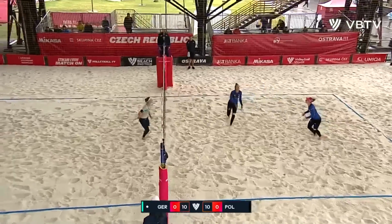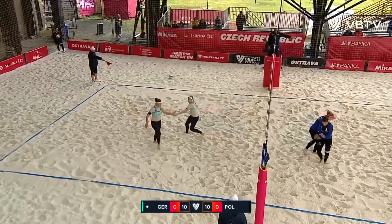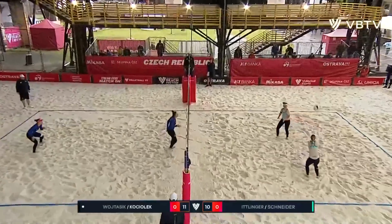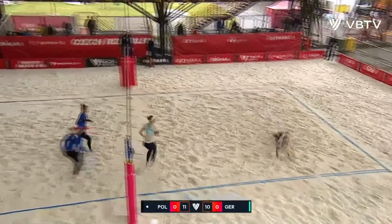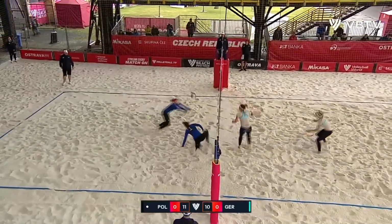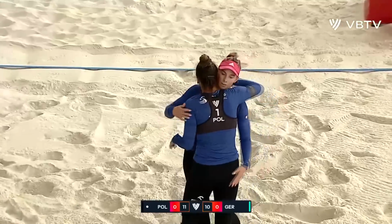Next point, we'll have the technical timeout. Who will have the edge? It will be Poland. Kocielek. Here we go. Kocielek serve. Oh, nice dig. Schneider. And finally finished off by Poland's.